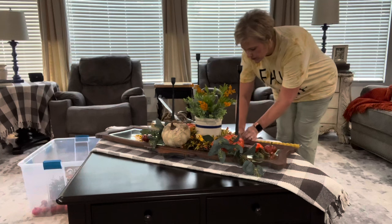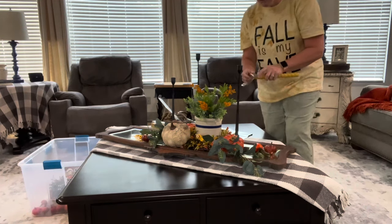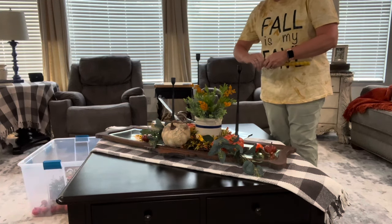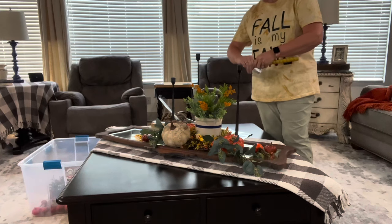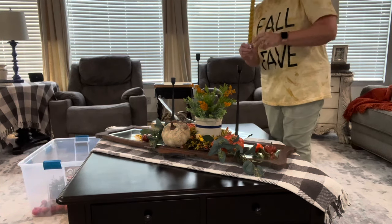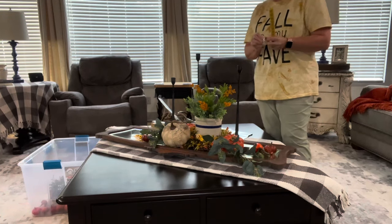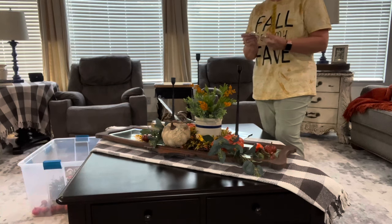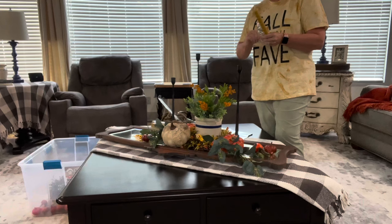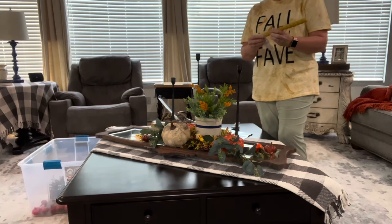What I'm gonna do is I brought my tinfoil in here. I'm just gonna rip me a little bit of tinfoil. Wrap it around the bottom. This helps it fit down in there tighter. It may already fit, but I want it really tight. And I may have to adjust. I got a little happy there.